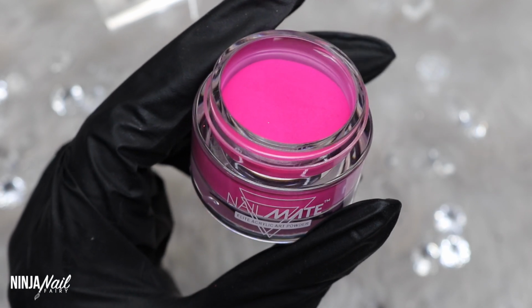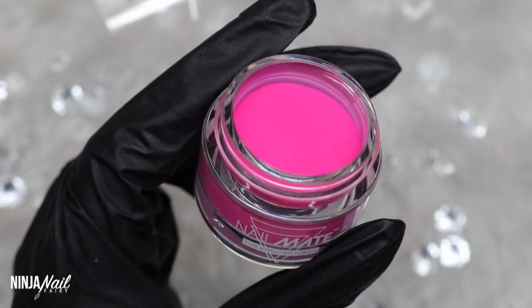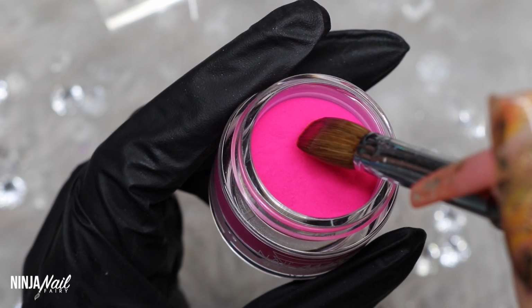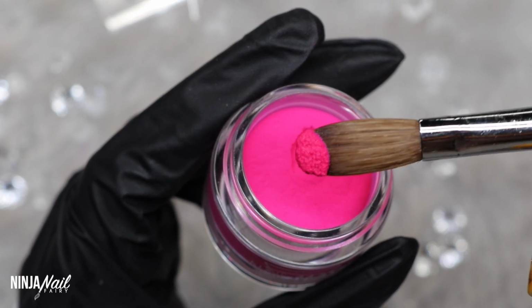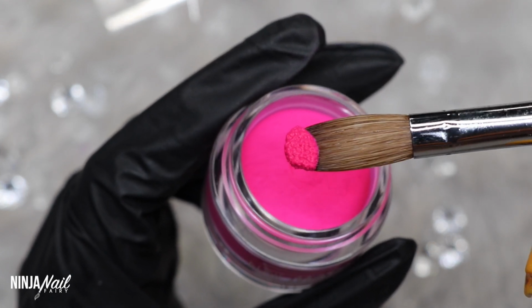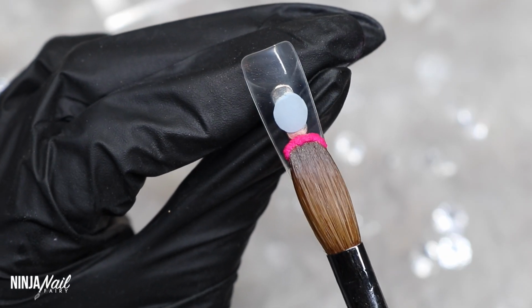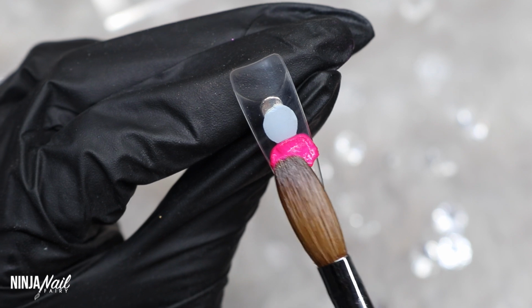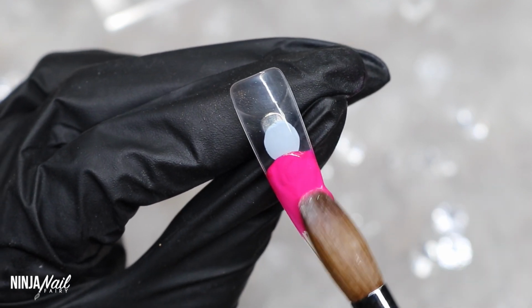For the next colour, I'm moving on to swatching. This is called Bunny Boiler and it's a nice hot pink. It's honestly gorgeous. I cannot wait to get it on my nails. I think I might actually use this next. I love this colour. It's so stunning. There is no shimmer running through it, so it's a completely matte colour. There's no glitter, there's no shimmers or anything like that.